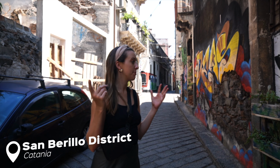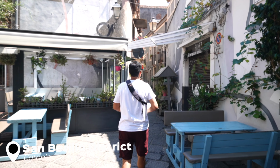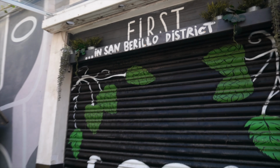After lunch, we decided to walk around the San Berillo District. It seems like there's tons of street art. Nice place to just get lost, and there seems to not be many tourists here at this time of day. This neighborhood has seen it all, from being a thriving hub in the 1950s to getting a bit of a shady rep, and now it's strutting its stuff as an up-and-coming area.